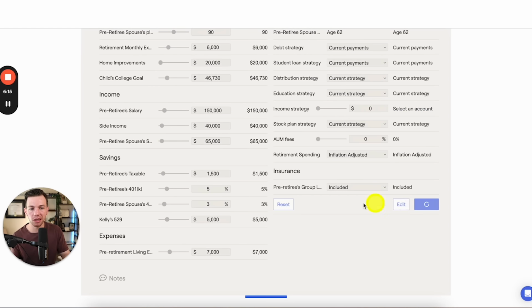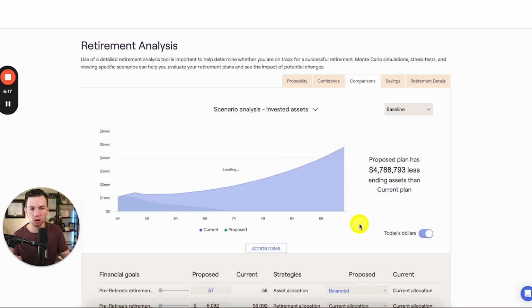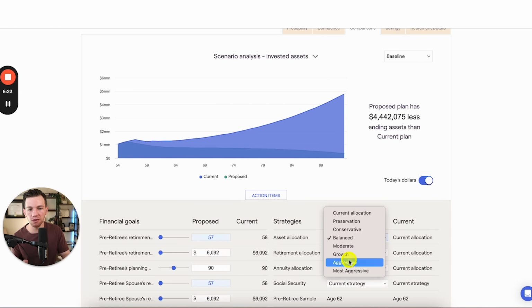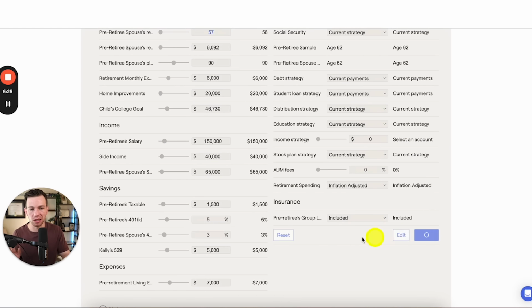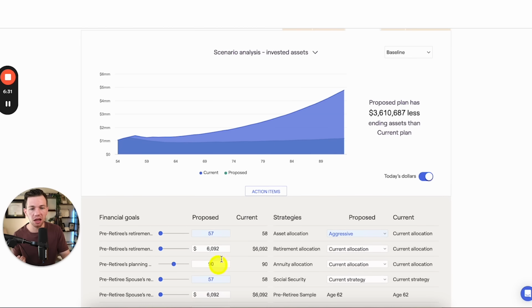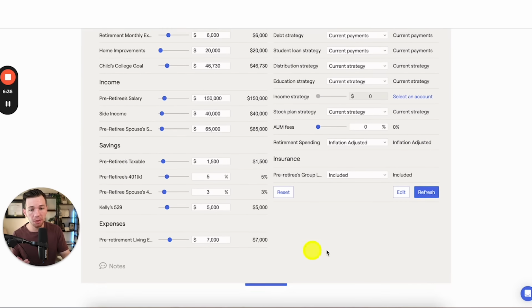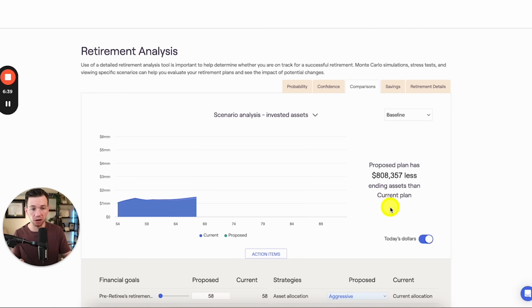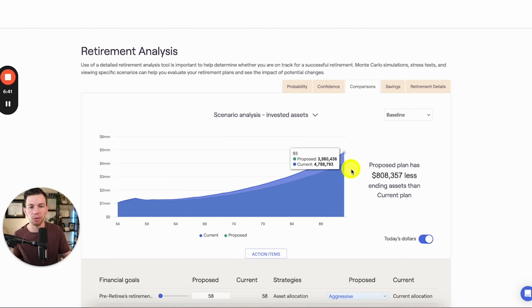So let's assume I said 57 instead of 56. Watch the plan. Well, now all of a sudden they're okay, but they're just making it to the end. Versus what if they said, no, we're open to investing aggressively, that this doesn't bother us, but we want to retire earlier. Well, they're okay, but you can see that extra year of work, just 1 year or 2 years, makes a big difference. Now all of a sudden it's, hey, we're on track for a good amount of money.